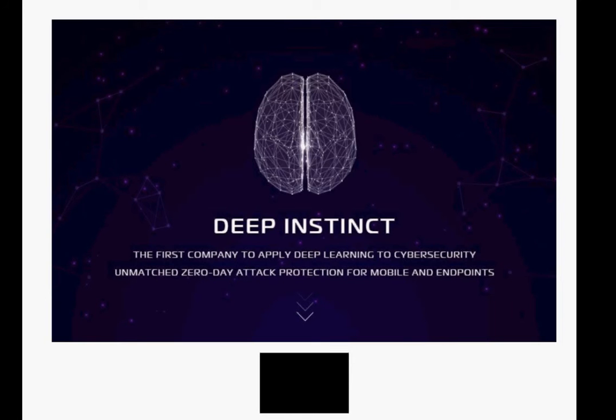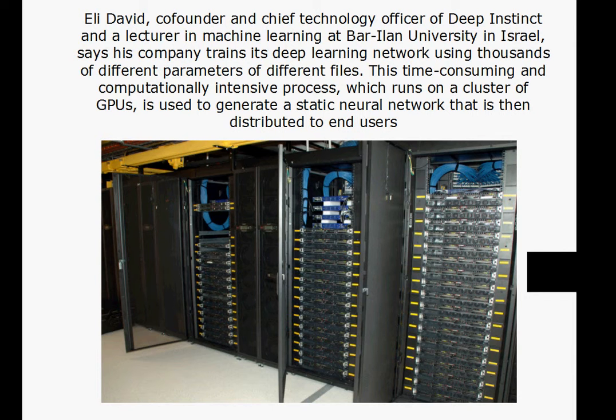Eli David, co-founder and chief technology officer of Deep Instinct and a lecturer in machine learning at Bar-Ilan University in Israel, says his company trains its deep learning network using thousands of different parameters of different files. This time-consuming and computationally intensive process, which runs on a cluster of GPUs, is used to generate a static neural network that is then distributed to end users, David says. The network sent to users cannot be updated, which means it does not require as much computer power to run, but it can recognize and flag new malware.